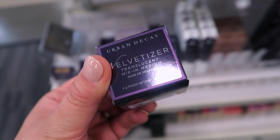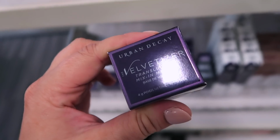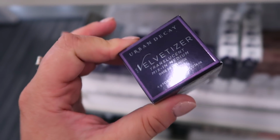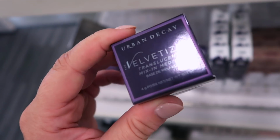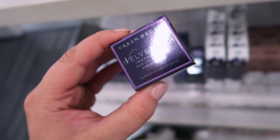These little mini velvetizers as well from Urban Decay, which is the perfect trial size if you guys want to try this out. It's something I've always been interested in because apparently you can use this to make your foundations more full coverage and more mattifying. This little one is going for $11.97.